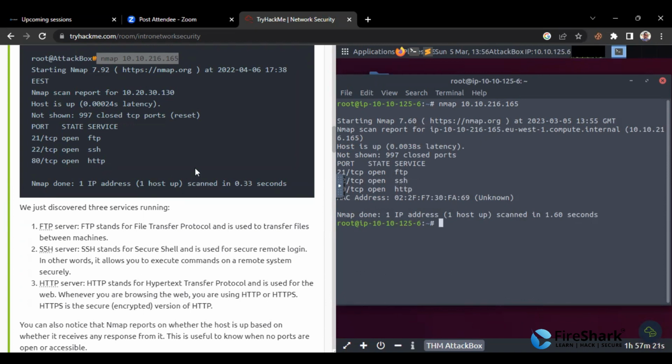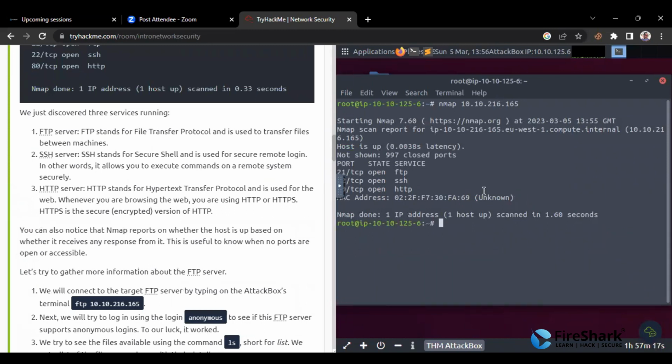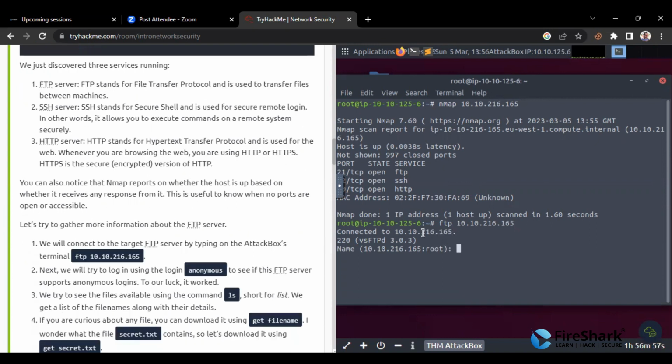So we will enter into the FTP server first to investigate and gather information. The command is ftp and then the IP address, 10.10.216.165. Hit enter. It is asking for the name of the user. They have told us that we can try the anonymous login, so you just write anonymous. If it takes, it is good, but if it doesn't take, we'll try another method. So hit enter. Yeah, the login was successful.